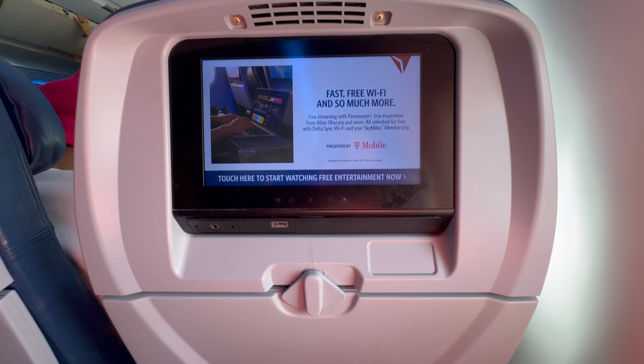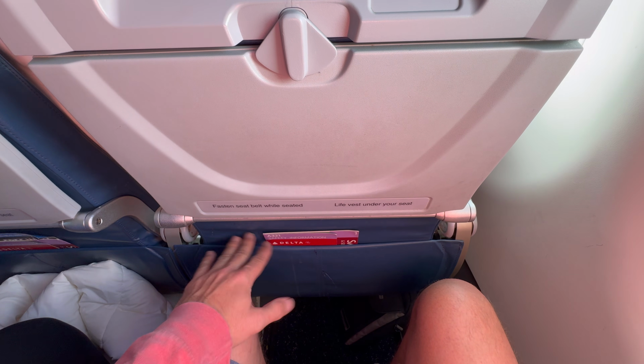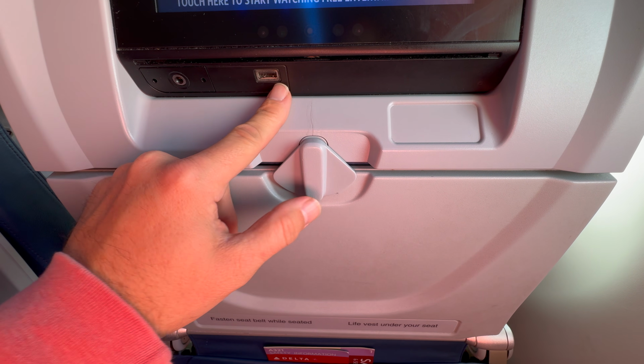And with the baby screaming in the background, let's check out the seat back in front of me and the legroom. I'm about 6 foot tall, and the legroom wasn't too shabby. The seats come with a headphone jack and a USB port.